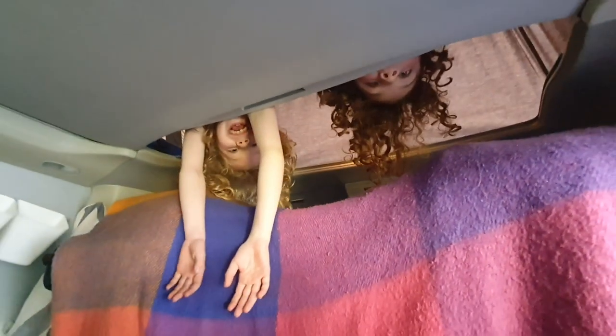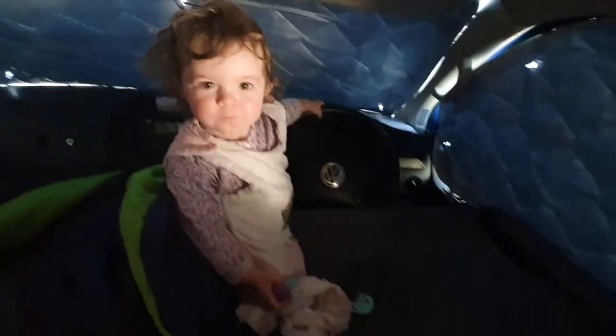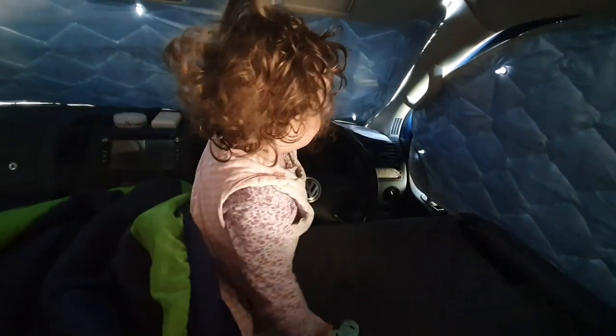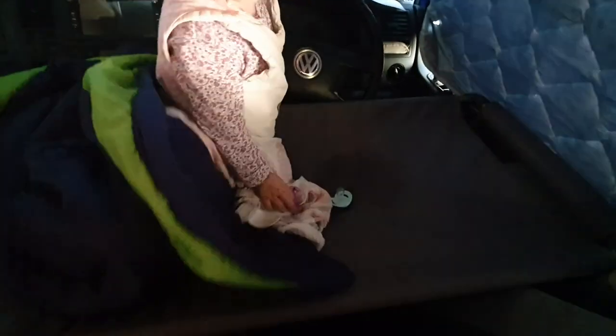Oh, there's two little monkeys now. Morning, Poppy. Papa. Yeah? Where's the other yum-yum? You got two? Have you got two dummies? Poppy's holding the sleeping wheel. Yeah?